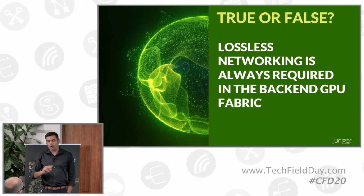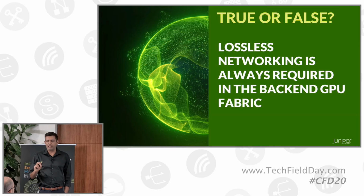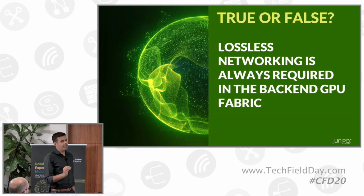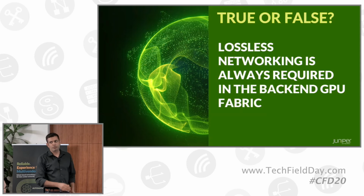Now, we hear this a lot from our customers, networking people, researchers, data scientists, because there are some scars from the HPC world where losing a packet was really, really bad. And they've carried those scars into the AI world. But is losing a packet in the AI training realm as bad as it was in the HPC world? Let's look at that.